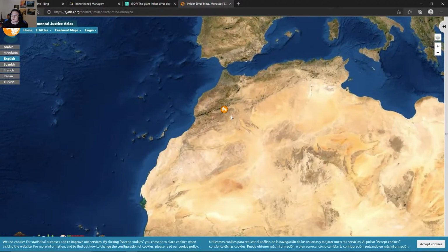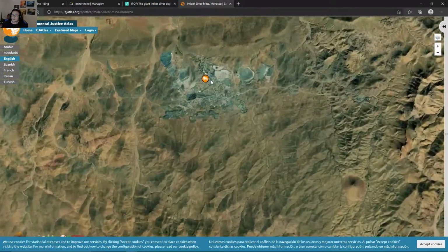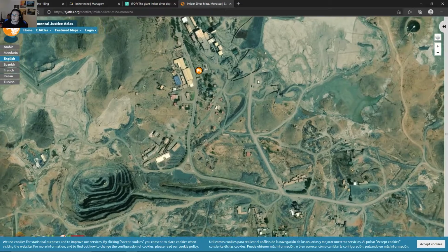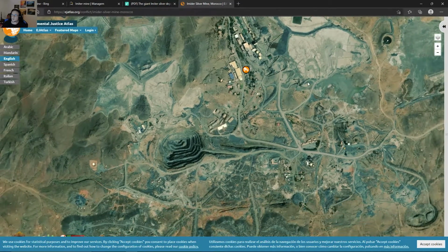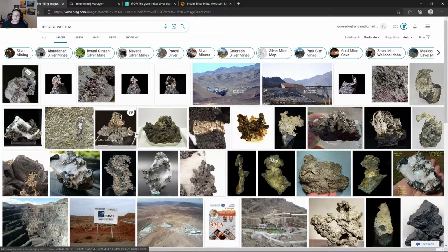It is over here in Morocco, Africa. And if we zoom in here, you can clearly see that this whole area is being heavily mined. If you look at some of the specimens that are available, there are whole pieces of silver in natural form, but what we're looking at are these free-form elemental developments on these calcite deposits.